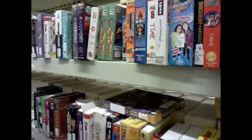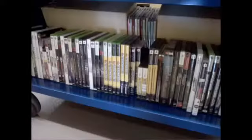And let's see, we have some Star Wars games there. These are some of the newer games that we've been receiving. So we mainly receive, as you would expect, basically console games, newer console games that we've been receiving from Copyright in the last few years.